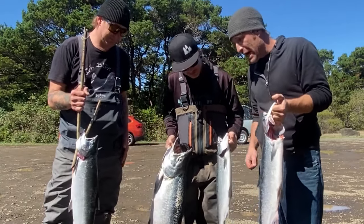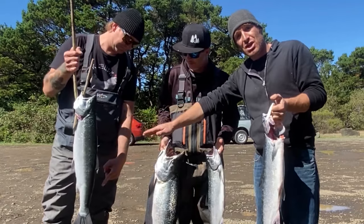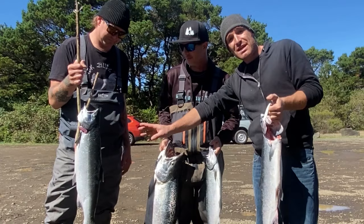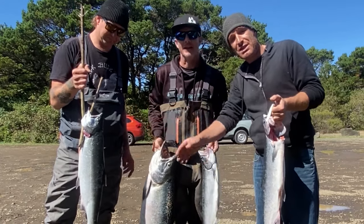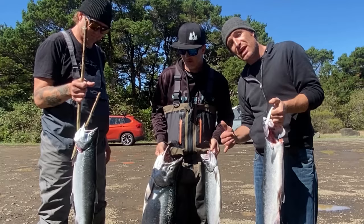Two beautiful wild cohos, a fin clipped coho, which is a super rare fish to catch here. There's no hatchery fish in this river system, so this fish was probably destined for a river south or north of here. Yeah, chasing the ladies, it's lost. But that's a lucky fish also. It's really nice to get a clipper.